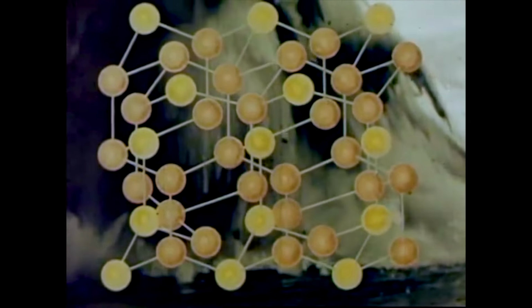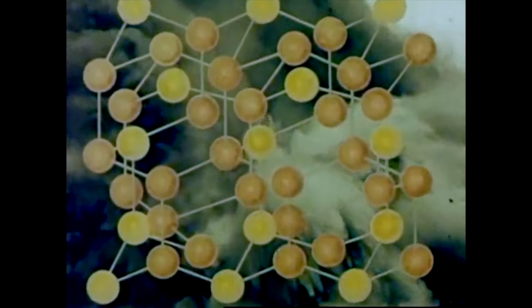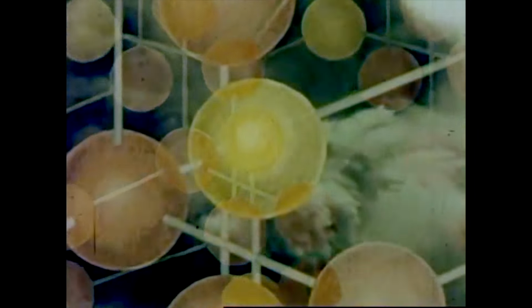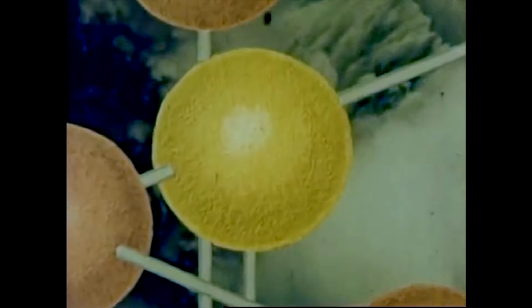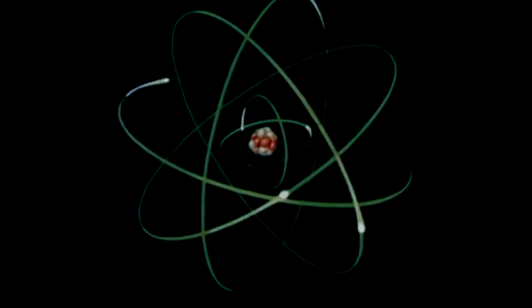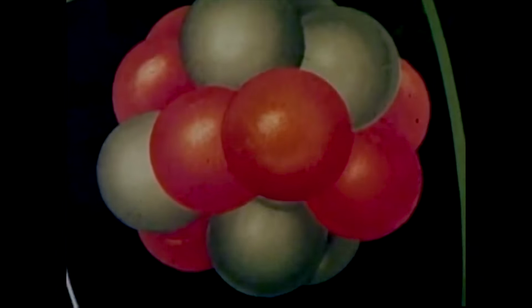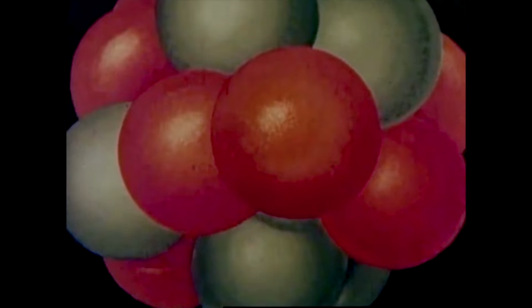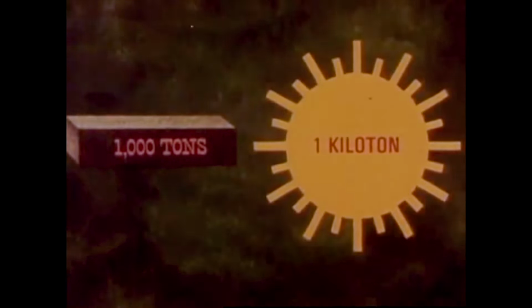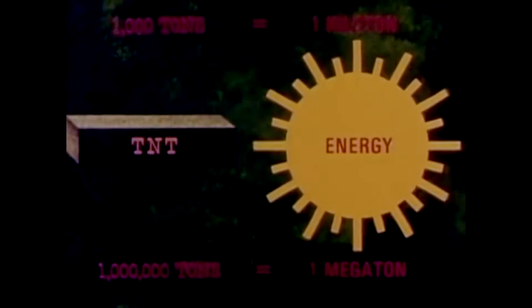He knows that a conventional chemical explosion releases the energy that bonds atoms into molecules. But he also knows now that there is a far greater source of energy within the atom itself, the energy that holds together the heart of the atom, its nucleus. This is the energy released in a nuclear explosion. Energy so enormous that man must express the yield, or energy release of nuclear explosives, in terms of the tons, thousands of tons, or millions of tons of TNT required to produce an equal amount of explosive energy.